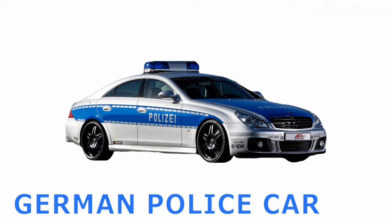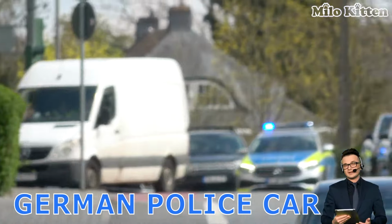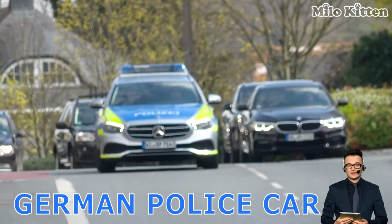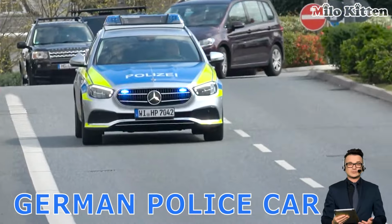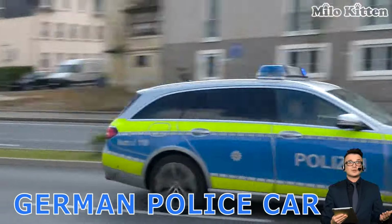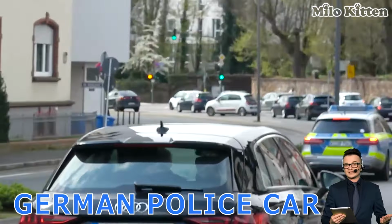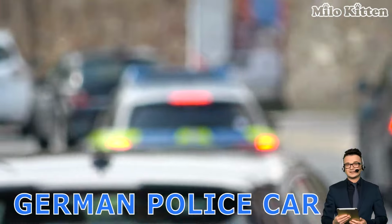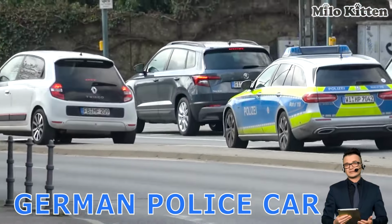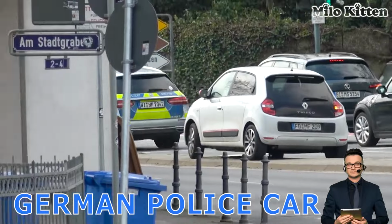Germany police car. Germany's police car force consists of federal and state units. The federal police, Bundespolizei, handles national security, border control, and counterterrorism, while state police forces manage local law enforcement. Together, they work to ensure public safety, crime prevention, and maintain order across the country.